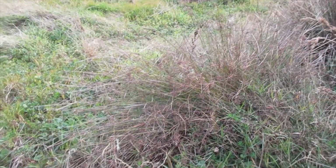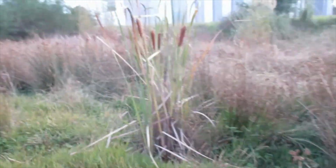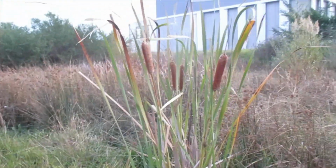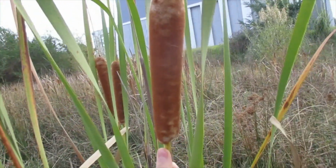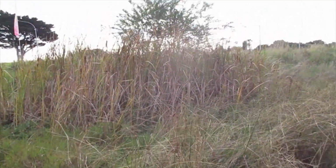Also, we have some of our New Zealand native rush called wee wee. Yes, wee wee. It's a great name. And further along, past more wee wee, as you can see, it's this nice tall grass, a tall rush to be precise. We have some raupo. It's another New Zealand native, and it's basically a bulrush. And as you can see, it's flowered. Here it is. And yeah, it's a bulrush. And there's more of it over here, there's more raupo.